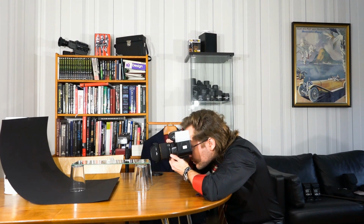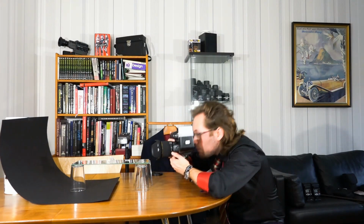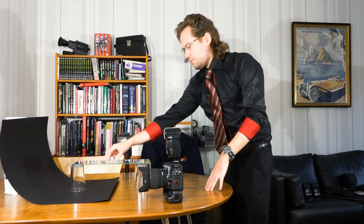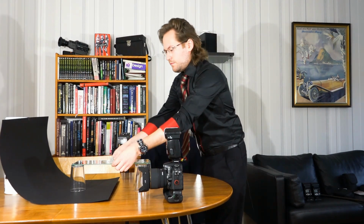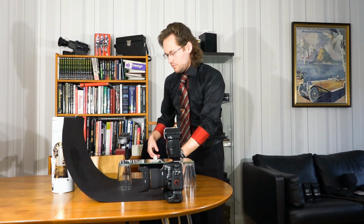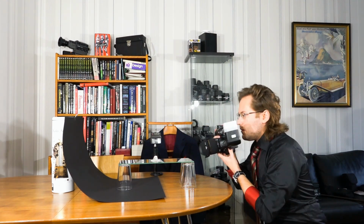I maybe need to get a microfiber cloth also. Let's get a little bit lower, shall we? Okay, we are getting something here now. We get a very well exposed crystal, but it's a little bit boring now. First of all, I think that everything is a little bit too far away from me, so I'm actually gonna change it. Let's see here if we can get it as close as possible. There we go. Put the subject a little bit closer. Let's see what we can do.